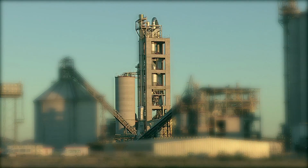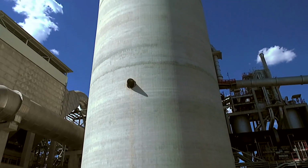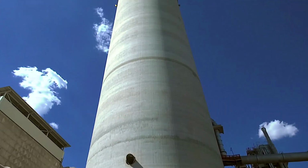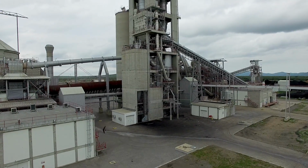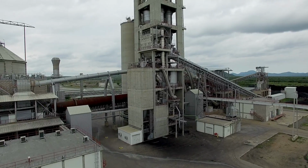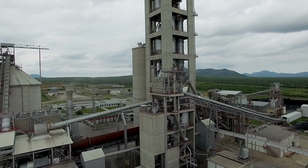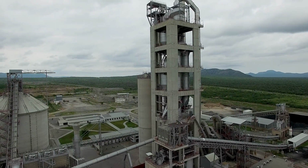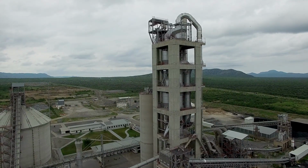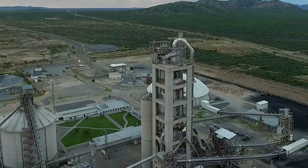The preheater at 109 meters high is one of the highest structures in Namibia. The raw meal silo has a capacity to store 7,000 tons of raw meal powder. The raw meal is preheated and pre-calcined in a state-of-the-art suspension preheater with a calciner before it enters the rotary kiln. The pre-calcination process significantly shortens the actual burning process of transforming raw meal into clinker, saving time and energy.